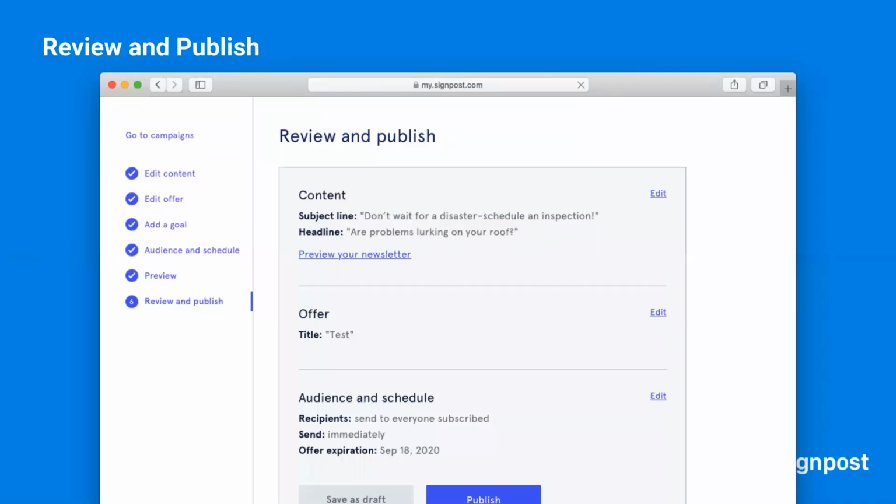Once you've previewed that message, the final step is to review the general newsletter information, making sure that the general content, the offer, the audience, and the send date are correct to your specifications. If they are, you can go ahead and click publish. This will send the newsletter into your scheduled folder to send on the date that you've selected.